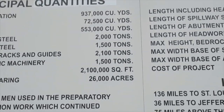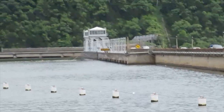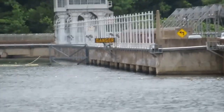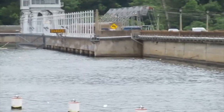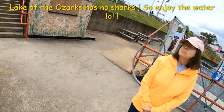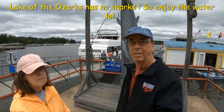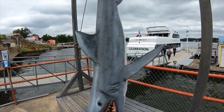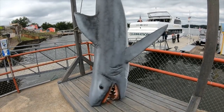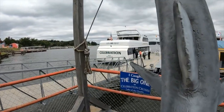Okay, so we're gonna head off and we'll drive across the strip. Okay, so we haven't started up the strip yet, but we come across something that we thought we'd film. Had to get a still picture of Miss Kitty beside the shark. And there's a big cruise ship that is taking people out on the lake over here. It's pretty cool.